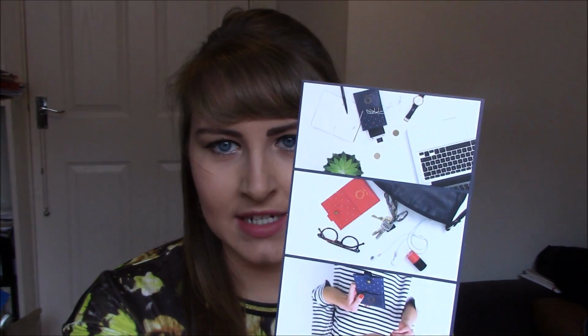I've already opened this one up and been using it because I needed a phone case because mine had smashed on the floor and just all come apart and it was horrible. So you've got a little card in there showing you the two different phone cases that you could get this month. And I received the navy blue version. So this is what it looks like here.